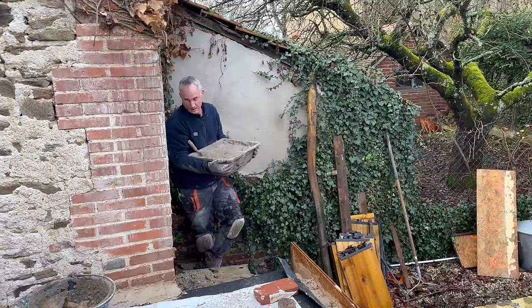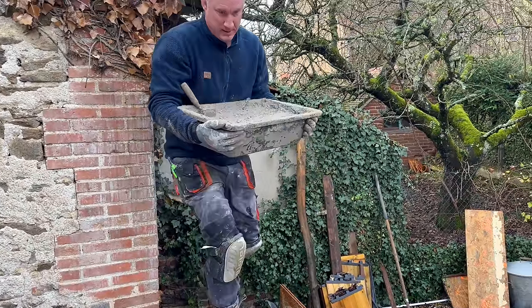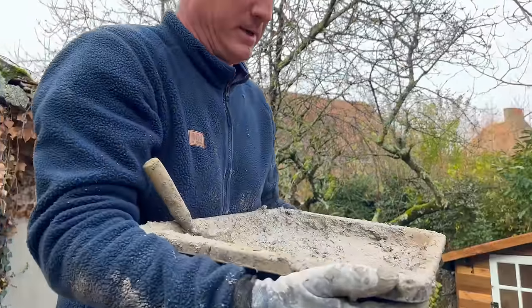Happy we didn't build this roof out of concrete as I initially planned. Oh, what a little carrying that would have been, huh?